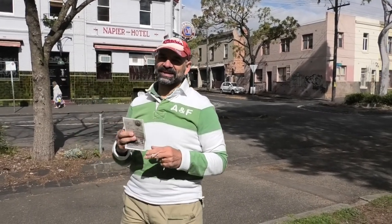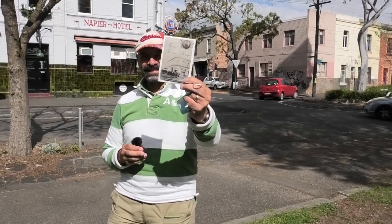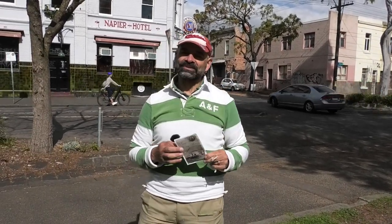Okay, we've come to the end of our walk. Just behind me is the old Napier Hotel. We've thoroughly enjoyed our walk today, but if you'd like to do this walk, pick up a brochure from the local library or go to the City of Yarra and find the notes. The Fitzroy Founding Footsteps brochure is what you're looking for to do your walk.